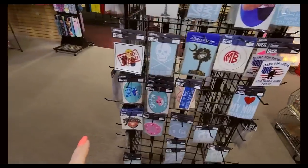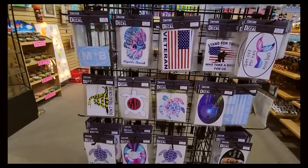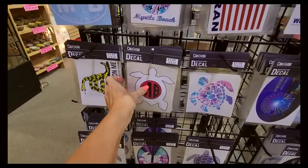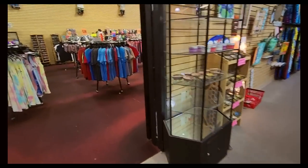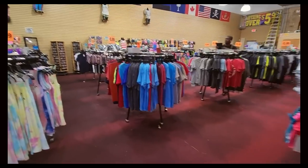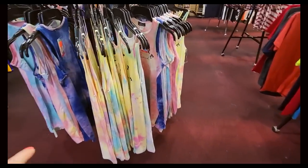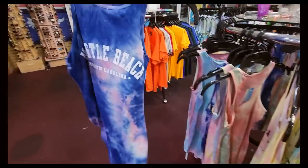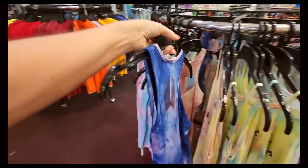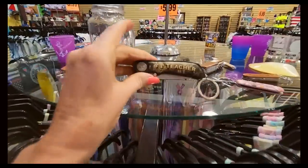And here we have stickers. Oh, so many stickers. I did buy some stickers, but not in this store. I bought a couple of little stickers. And back here, this is their section where nothing is over $5.99 in this little room here. You can find little cover-ups. Those are cute. I like that one. Yeah, everything back here, it's like the clearance section, I guess.